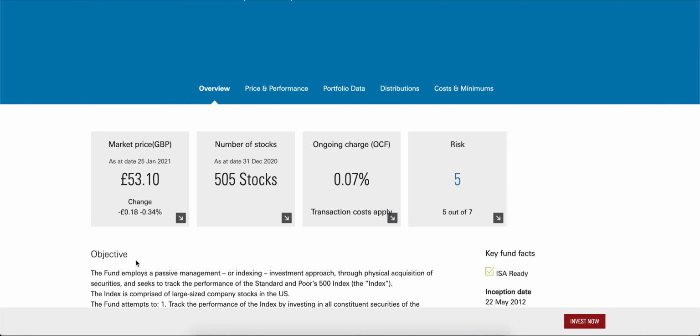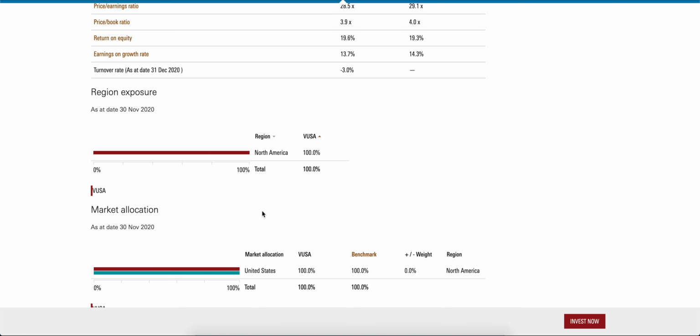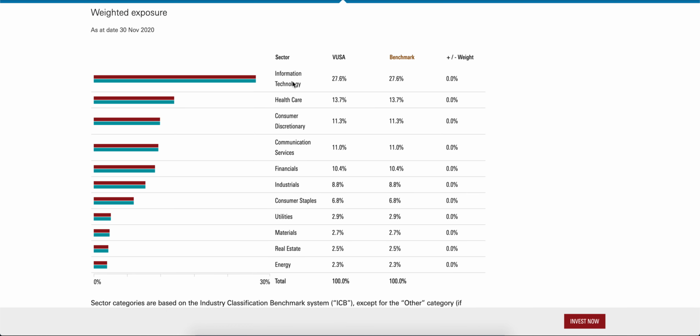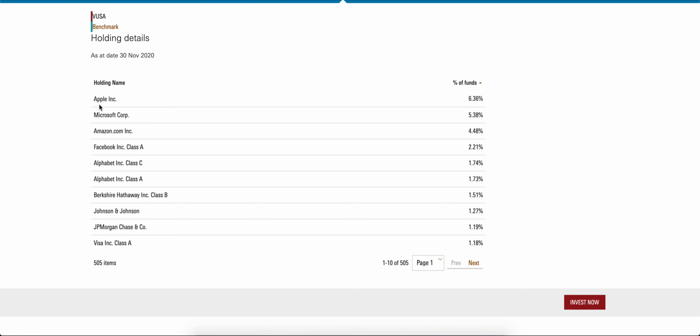So if we go into our overview here, you can see it's 505 stocks. And one really interesting thing is, if you go into portfolio data, it'll give you a breakdown of what it's actually made up of. You can see here the region is entirely North America, so that's where 100% of the companies are based. And then you get a breakdown of each sector. You'll see it's very heavily weighted towards the IT sector, coming in at 27.6%, healthcare, and so on. So you can see the weighting of where your money's actually going. And then here you can see the company breakdown.